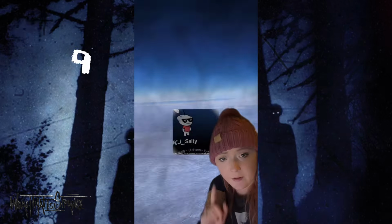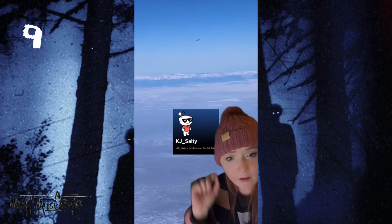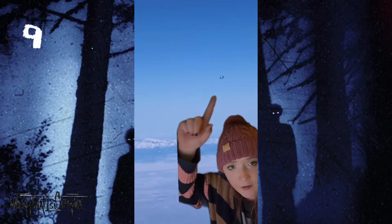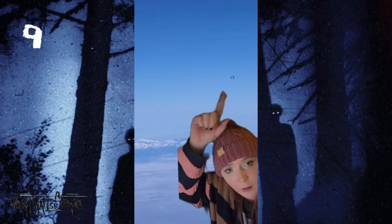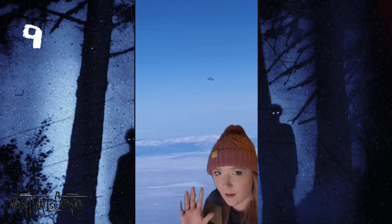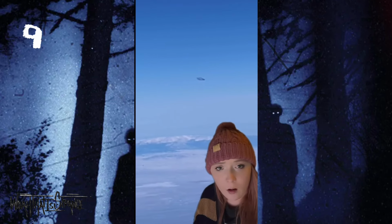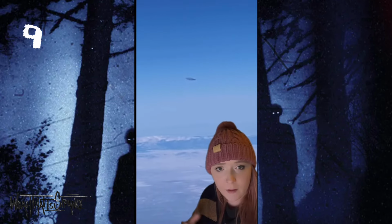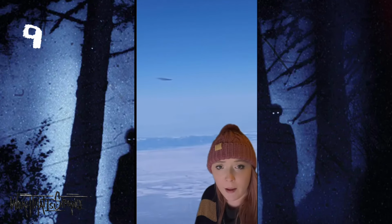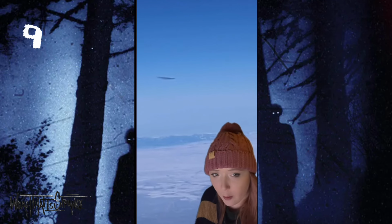Let me know. This video was shared to Reddit by KJ Salty. It was taken from a window from an airplane. At first, you see the sphere-shaped object floating next to the airplane. But then right here is when things get weird. The object starts to morph into a long, slender object. Many people in the comments compared it to a Dementor from Harry Potter.